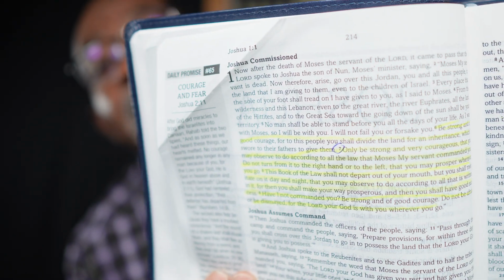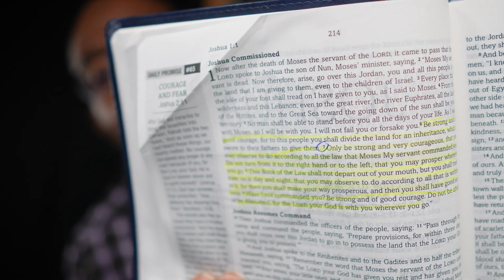So I'm going to read a couple verses from the Simplified version here. Same book, and you can see the actual layout. It is in paragraph format, single column. So it kind of reads like a book real good. And so it says here: "Only be strong and very courageous, that you may observe to do according to all the law that Moses my servant commanded you. Do not turn from it to the right or to the left, that you may prosper wherever you go. The Book of the Law shall not depart out of your mouth, but you shall meditate in it, for then you will make your way prosperous, and you shall have good success."